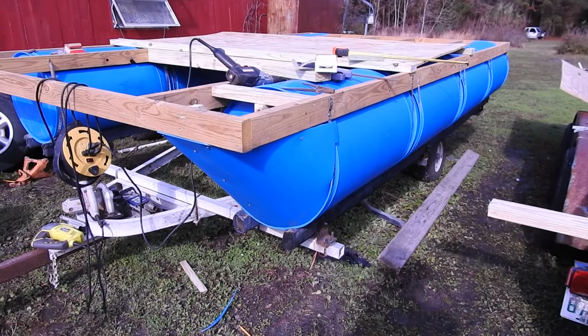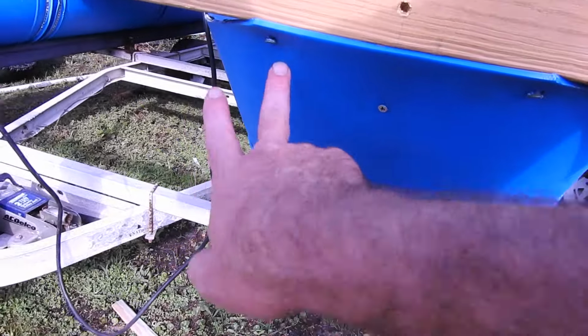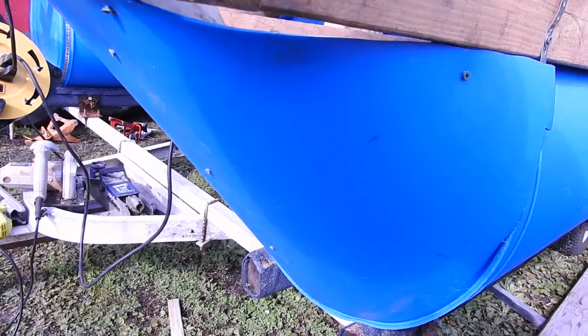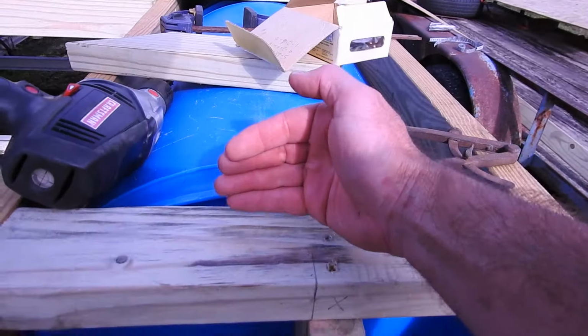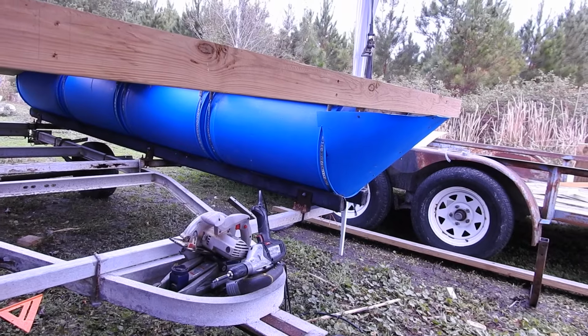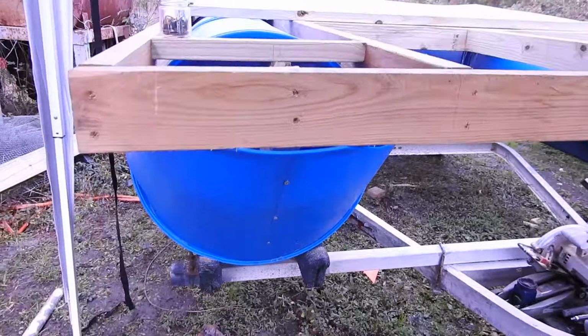Diverter number 1 is completely installed. I've got 3 screws running down the center. I got 2 screws up front, I got 1 screw on each side. It's good strong plastic. It's not going anywhere. And this extra brace here keeps my barrels from trying to walk forward. There is diverter number 1, and diverter number 2 is ready for the water. Completely installed.